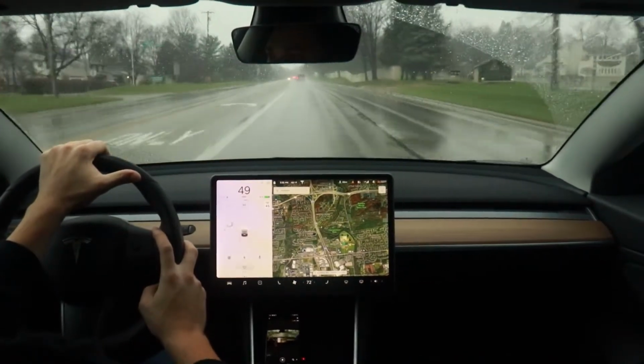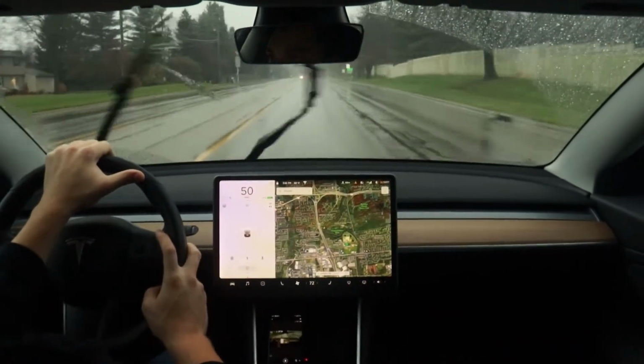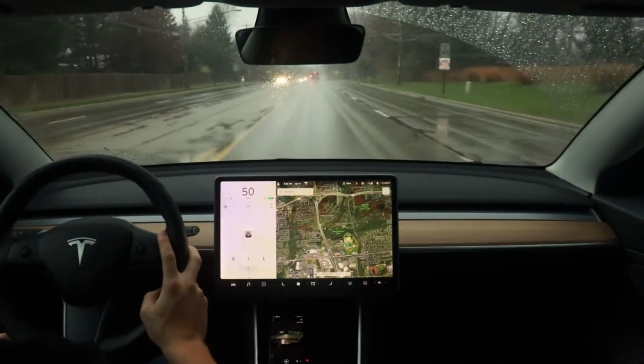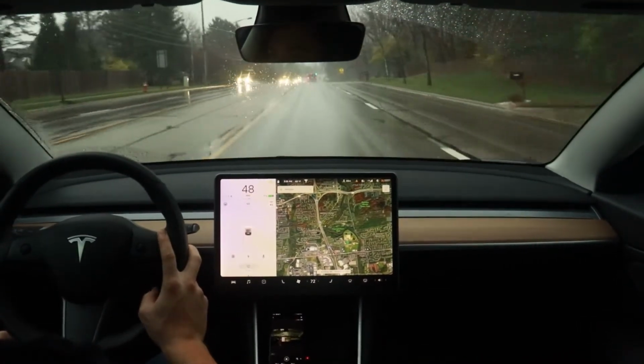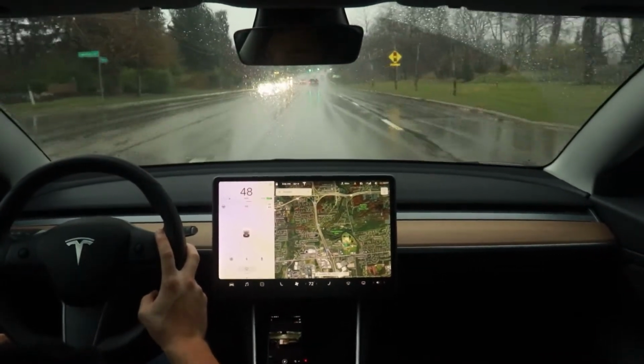Because driving is one of the most dangerous things we do every day. It's probably the most common way to get injured. And making that as safe as possible for drivers and for passengers, I think, is very important.